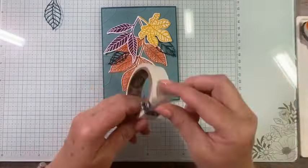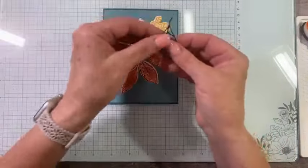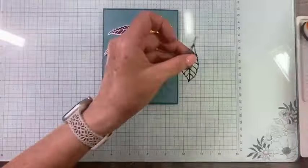Okay, making sure that I stay within the confines of my card. Okay, I'm happy with that. So I'm going to give that a press on the glue dot. And then I'm going to take this one and take another glue dot.